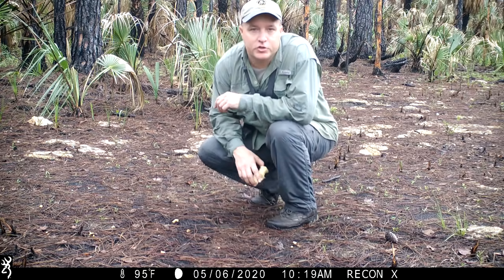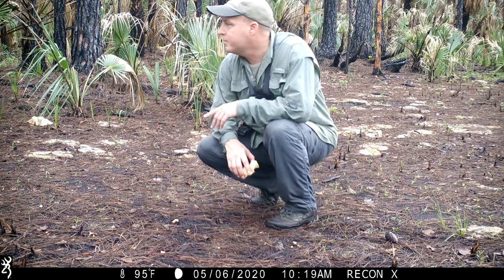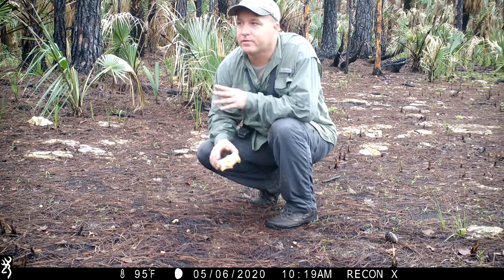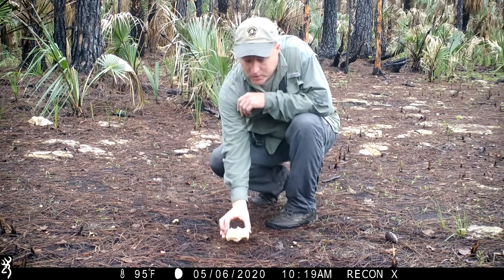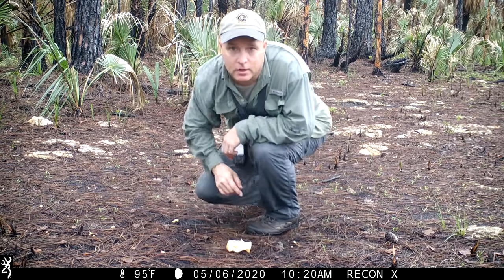All right, today is June the 6th. This looks like a pretty good spot. It's been about 2 months since the fire. Things are getting back to normal. I'm gonna leave my apple core right here. We're gonna see who comes and picks it up. So I'll be back and pick you up in a couple months. Good luck.